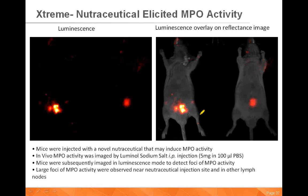Another example of using high sensitivity luminescence is to look at myeloperoxidase activity as it's induced by a nutraceutical that was injected IP. Now in this case you can see not only is there the injection site, but regional lymph nodes also have excited myeloperoxidase activity. This was co-registered not with X-ray, but with a reflectance or photographic image, which is also easily doable using the acquisition software in a single click.